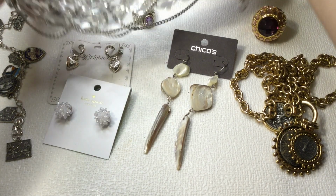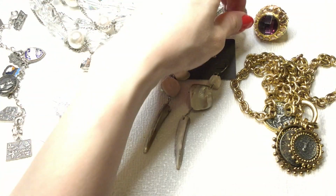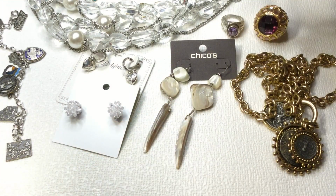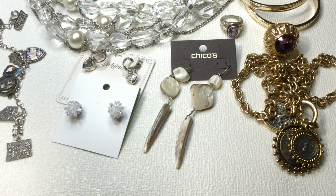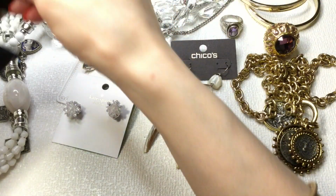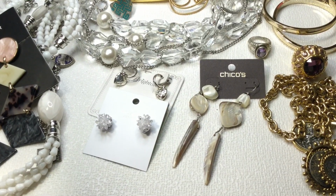For me, I think it's definitely this amethyst ring, which I believe to be amethyst. And also, I like the Kate Spade earrings, this Victoria's Secret bangle, which is fun. And yeah, there were just so many nice costume pieces here. We didn't get a lot of sterling or costume pieces in this box, but everything seems to be in really good condition. And yeah, I think I'm really pleased with this one.